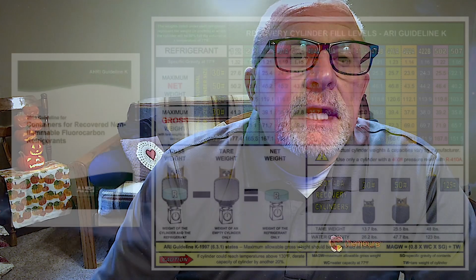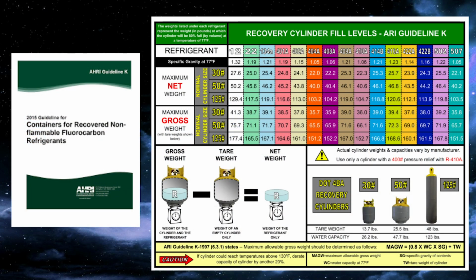So we'll talk a little about how to properly recover refrigerant in a recovery vessel. I would suggest everybody going to AHRI Guideline K. They have two different guidelines. One shows you how much liquid refrigerant a vessel will hold, depending on the water weight of that vessel. And the other one deals with the pressures of the refrigerant for the particular cylinder.